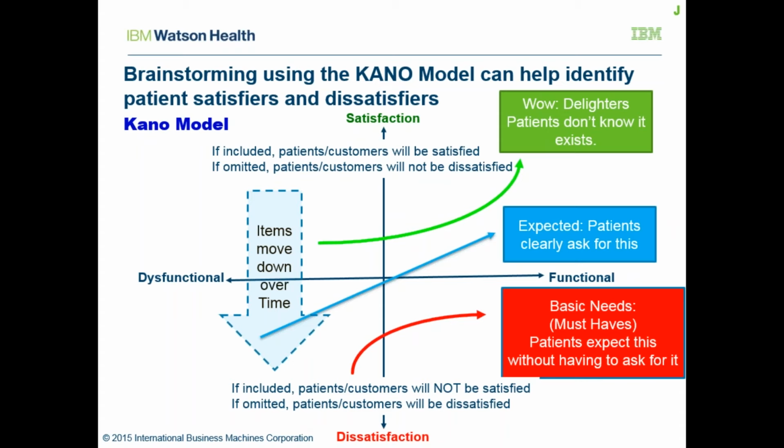The expected, that's what you're ordering when you're at the counter. And then the wow factor would be something the coffee shop does that's really cool. They give you a coupon after you buy 10 coffees and you get a free one, those type of things are the wow factor. But you never want to sacrifice a must-have with something that's a wow factor, and then you must deliver what's expected every time.